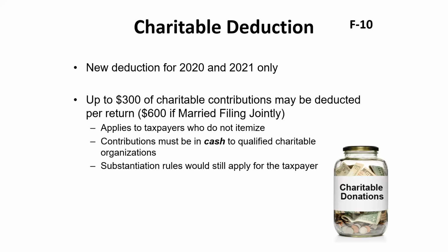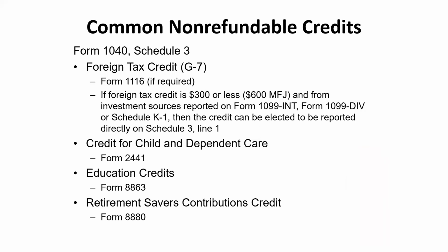Now we'll get into some of the non-refundable credits, and we keep calling it non-refundable credits. That's kind of where they're still sitting here on the 1040, although some of these have actually changed dramatically for the 2021 year. First one I just want to talk about here is the foreign tax credit. A little bit more information for that will be found on the G7.